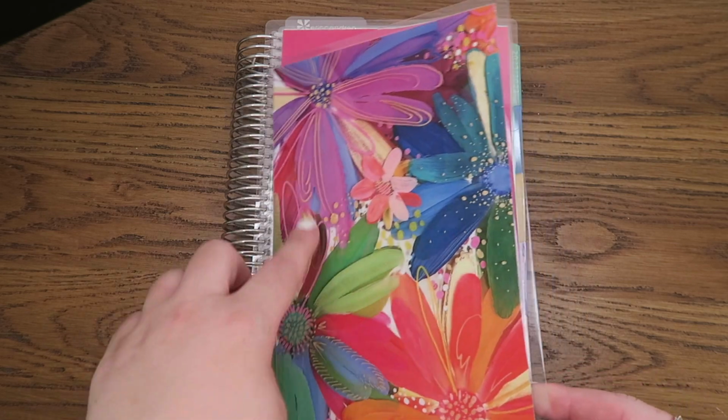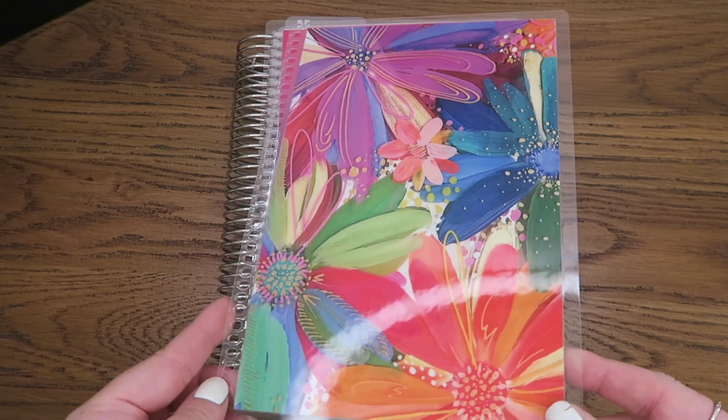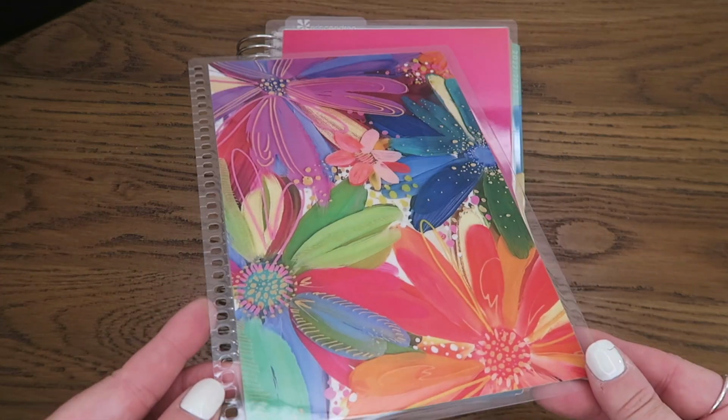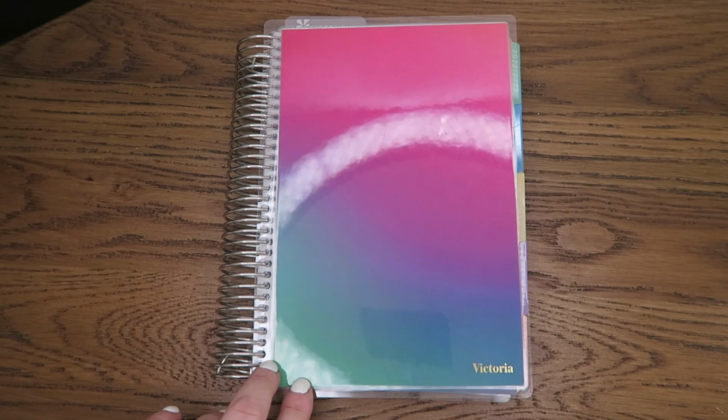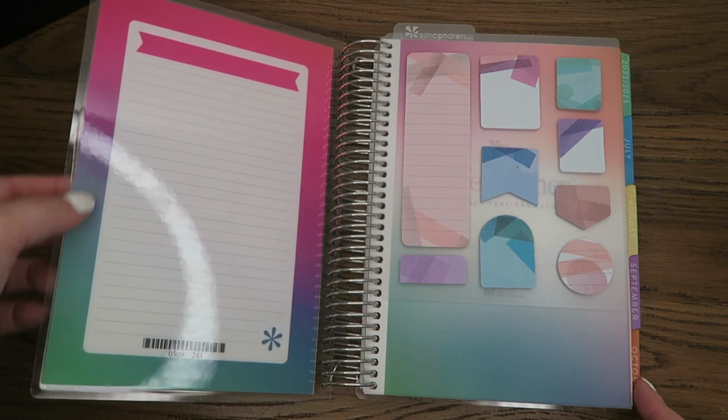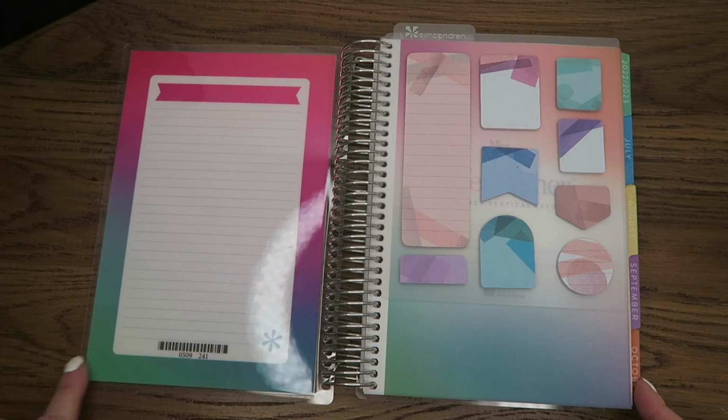And this one, you would not be able to see scratches as much because it's a much more bold, kind of loud design, you just don't see the scratching. So this is the cover I'm probably going to use, but I put this one back on so you can see what it looks like. So opening up into the planner, I love how the ombre is kind of continued on the inside.